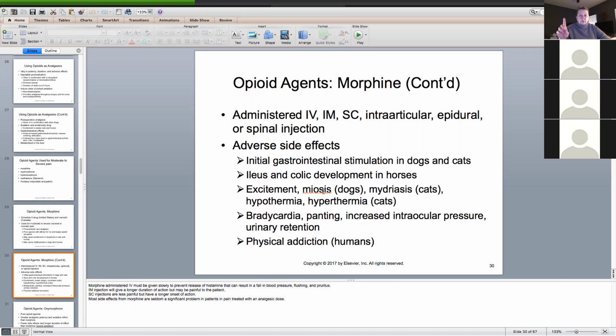If we're doing epidurals or spinals or intra-articular injections, we use preservative-free because we don't want a reaction in those spaces to the preservative. Also, preservative-free morphine usually comes in a glass vial that you crack, whereas a regular morphine bottle is a multi-dose vial, and everybody's been injecting into that bottle. Even though there's a preservative in that bottle, there's potentially some contamination. So they'd rather you use the preservative-free version of morphine for epidurals and articular injections.